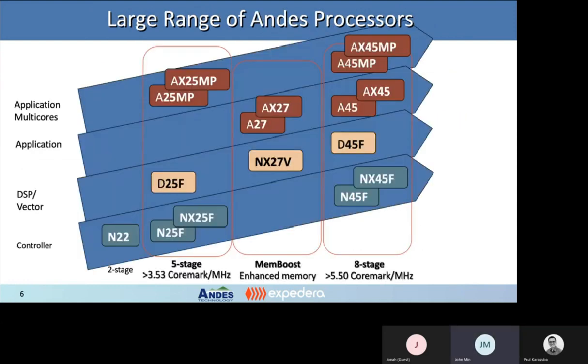So containing all this flexibility in software, Andes makes a variety of CPUs in different performance levels and different features. We start with N22, which is our basic fundamental microcontroller. And then on the microcontroller line, we go up the performance to the 25 series and 45 series. To these base processors, we will add DSP capability, vector processing capability, and floating point capability to have more signal processing performance. And on top of that, we have single-core and multi-core versions of Linux-capable processors. So now you could run Linux for user applications, multi-cores to create a true computing environment. And you could choose one or more of these processors to either do housekeeping, signal processing, even neural network acceleration, or even to run Linux user interfaces. So let's see how this works with Expedera accelerators. Paul?